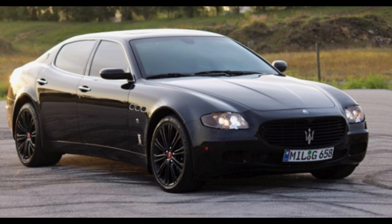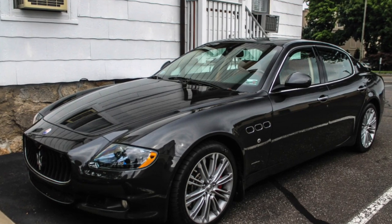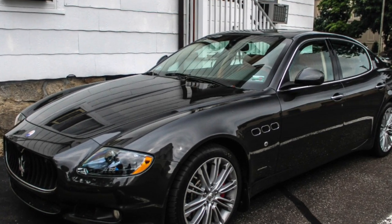This car is not too fast of a car, but it's a 400 horsepower car, so it's definitely there. It's a four-door. You won't believe how much this car was brand new. This car was over $128,000 when it first came out in 2008, right? You won't believe how much it is right now.